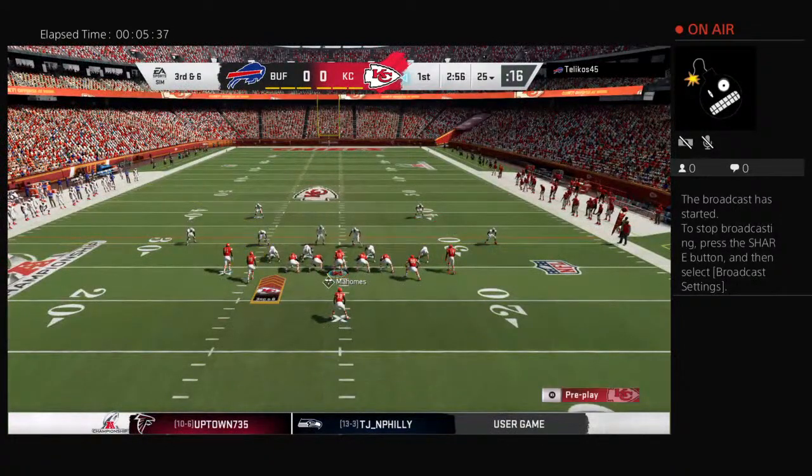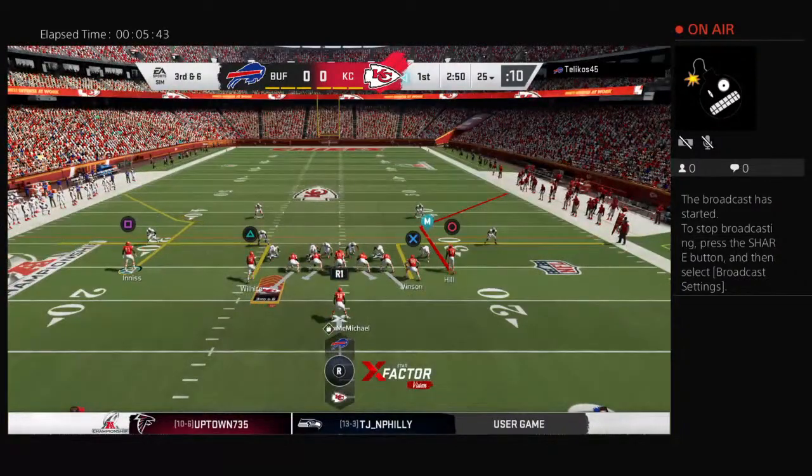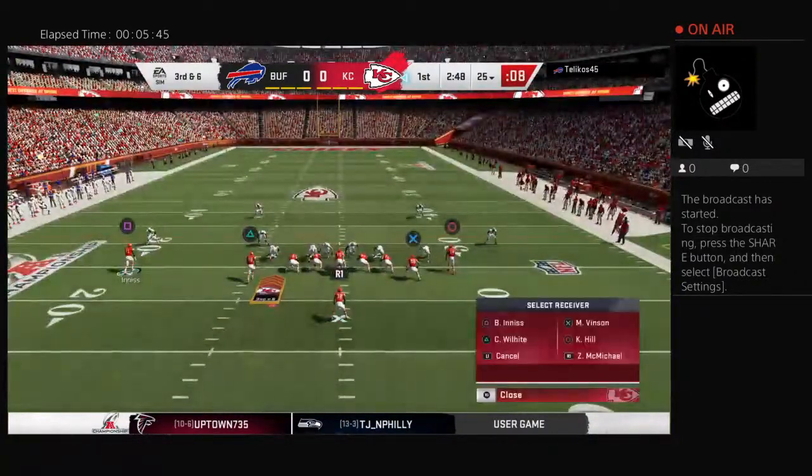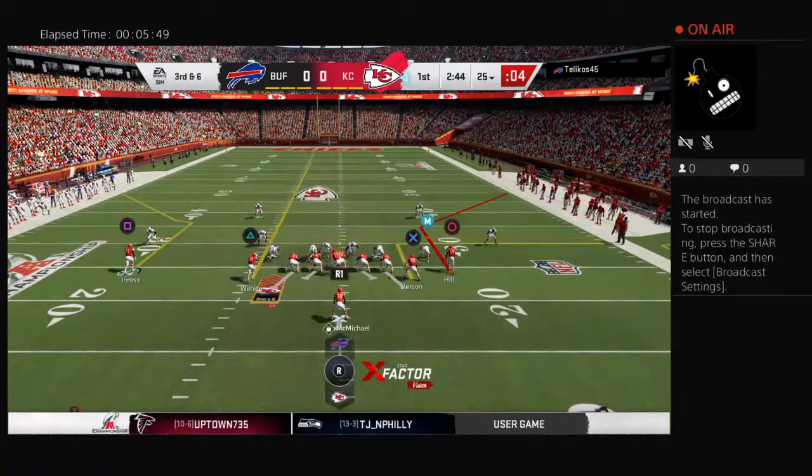43! Give me that ball! Give me that ball, defense! 57. Mike, 50. Check pass. Check wide. Move.